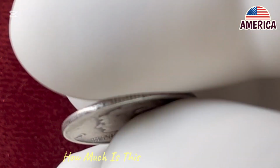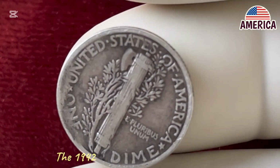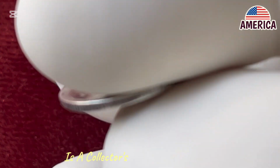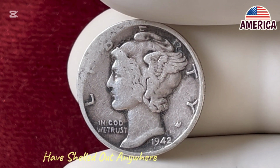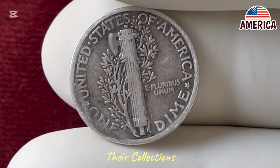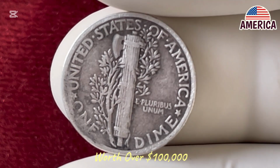So how much is this tiny silver beauty worth? Let me tell you. In the high-stakes world of rare coins, the 1942 Mercury Silver Dime with the W mint mark, especially in pristine proof condition, is a collector's dream. And recently, collectors and investors have shelled out anywhere between $117,000 and $135,000 to add this coin to their collections. Yes. That's right. 10 cents in your hand could be worth over $100,000.